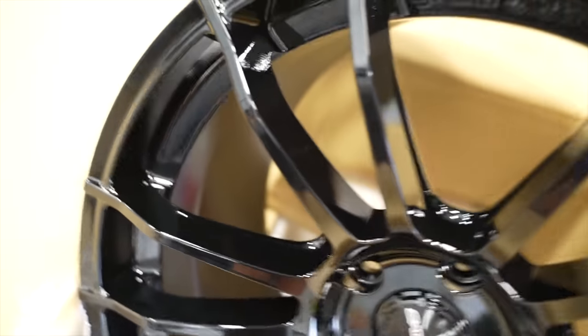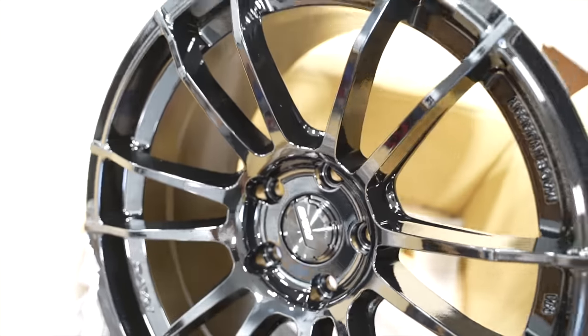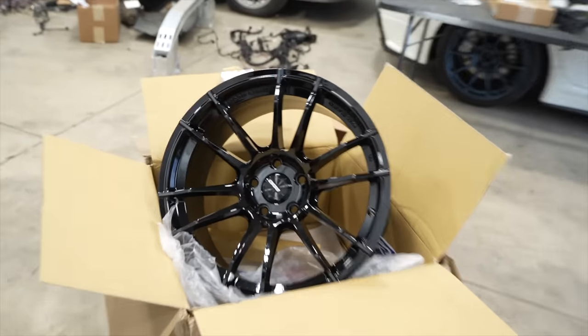And you guys, look at how beautiful these are. I am so excited for the new setup. I love TEs, but I feel like every single person runs them, so I'm excited to be running the Rays.